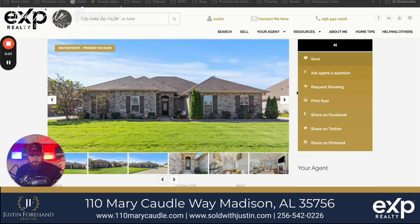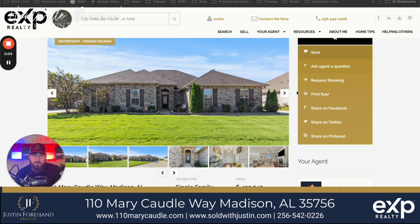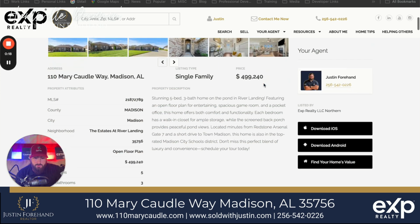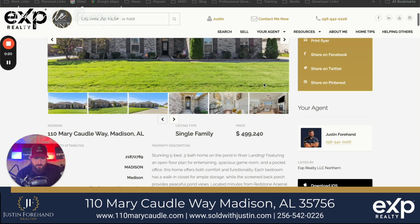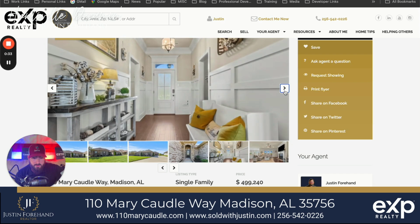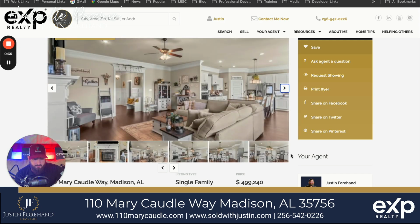All right, welcome back. We're going to take a look at my listing here at 110 Mary Caudle Way. It is a 5-bedroom, 3-bath, zoned for Madison City Schools, and it is being listed right now for $499,240. This is a 3,200 square foot house. Like I said, 5-bedroom, 3-bath. You can get all these details and look through all the pictures by going to 110marycaudle.com. It'll take you right to this page. But just real quick, I'm going to go through to the end of these pictures so you can see.